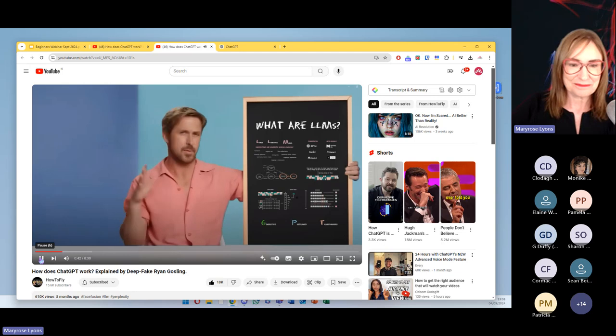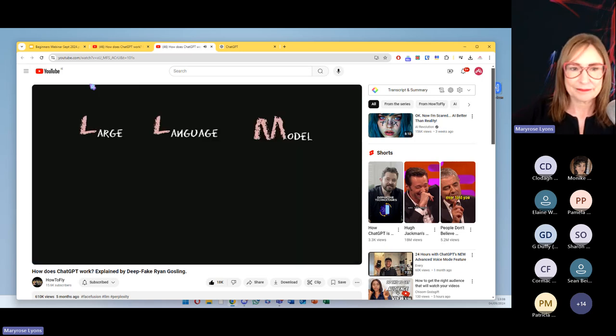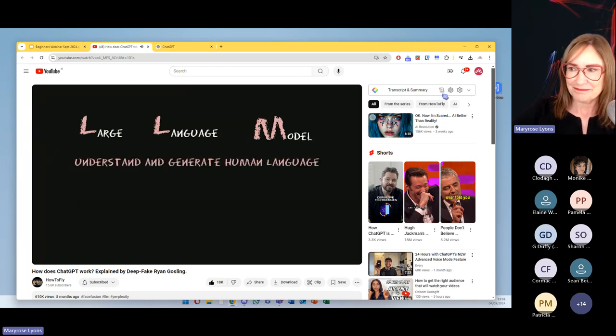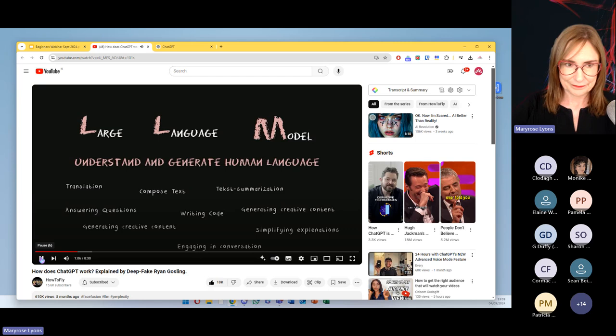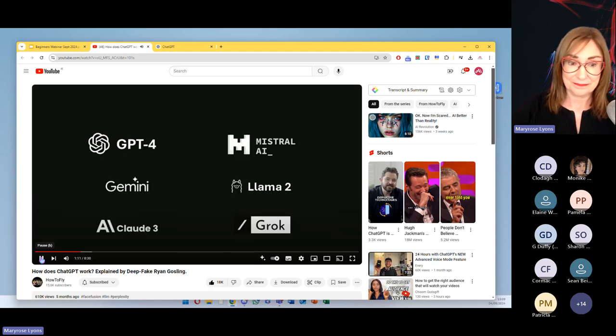So what are large language models, also known as LLMs? A large language model, or LLM, is a type of artificial intelligence model designed to understand and generate human language. It can execute tasks such as translating languages, composing text, answering questions, writing code, summarizing lengthy documents, generating creative content, providing simple explanations on difficult topics, and even engage in human-like conversation. Some well-known examples of LLMs include GPT-4 by OpenAI.